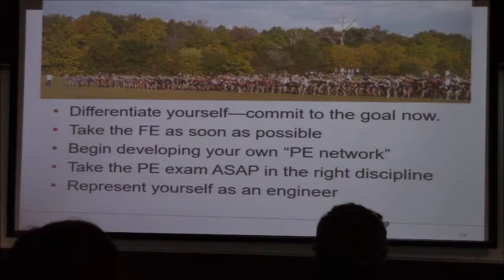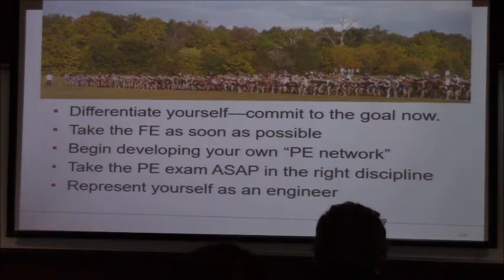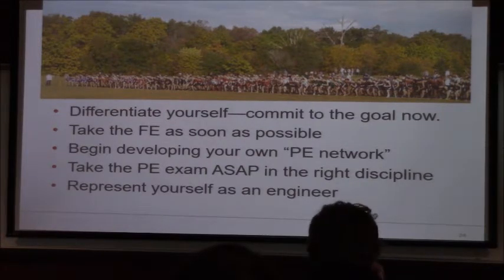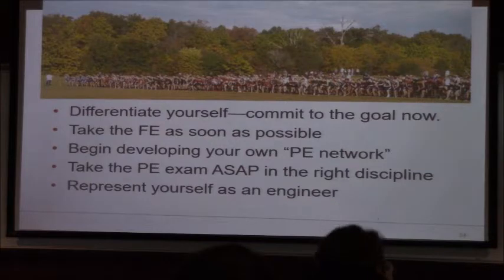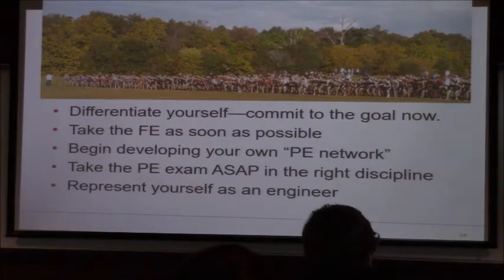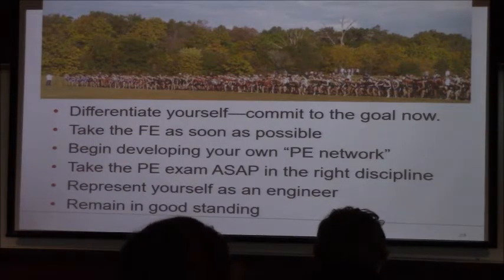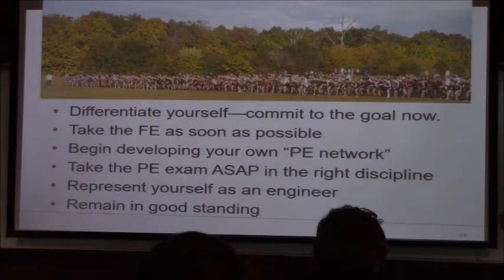And then you're always representing yourself as an engineer. Having a professional engineering license is the way you can, in a bona fide way, represent yourself as a professional engineer. You can go out and say, I'm Jess Mazur, environmental engineering, and you can basically have a business of doing that, and doing it in a way that benefits society and benefits yourself. And ultimately, you want to make sure that you remain in good standing, and do all the right things in terms of keeping up with your continuing education credits, and practicing in areas in which you're competent.